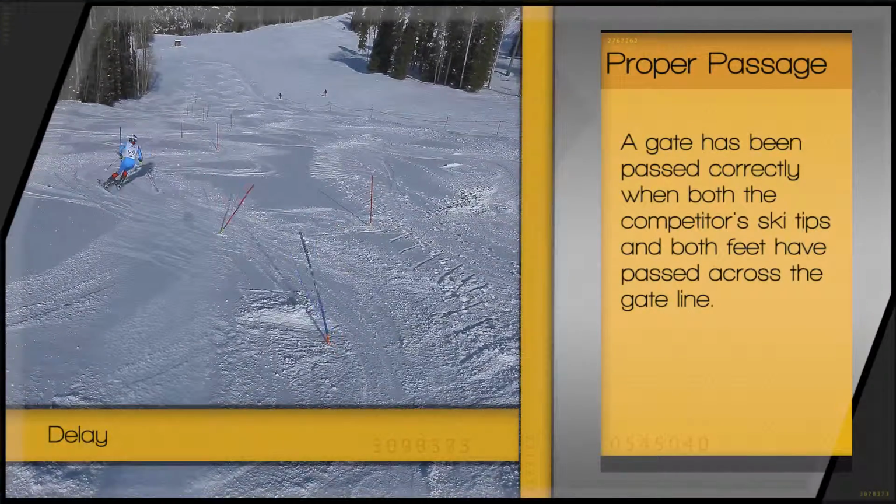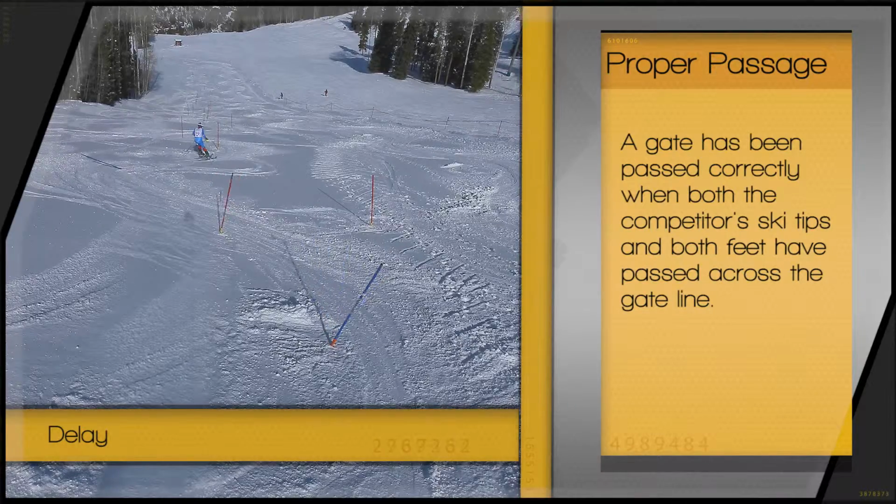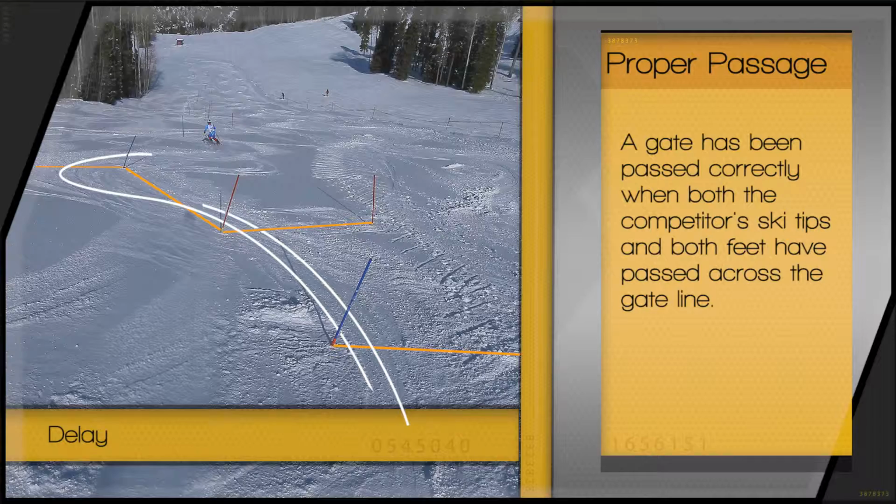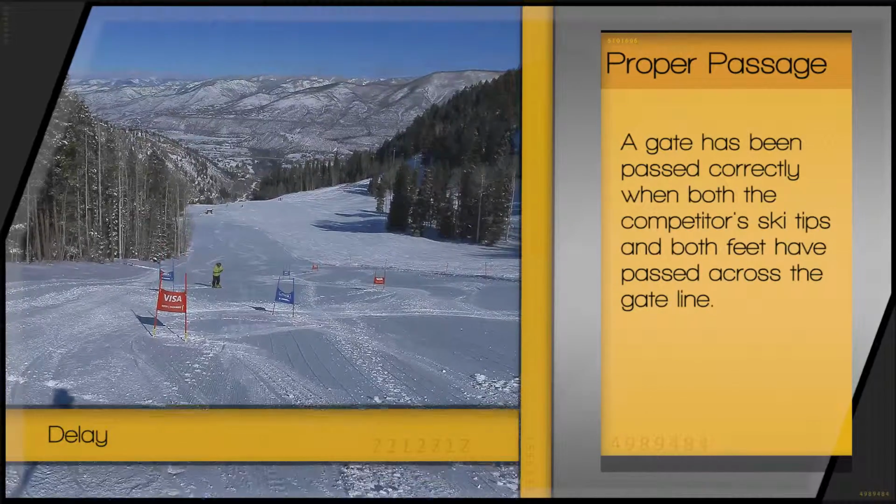In slalom and giant slalom, a delay gate is used. This combination does not require a change in direction. Here, the gate line is displayed, and proper passage is represented in both slalom and giant slalom.